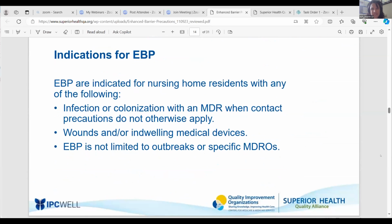And so who does this apply to? First of all, these slides will be available. I think they're in the chat, and we encourage you to download the slides. I encourage you to go to the CDC website and download the actual guidance, because it provides a table that really is a nice algorithm for you to determine, okay, my resident has an MDRO, it's contained or it's not contained, they're colonized or they have an active infection, do they stay in isolation or do they come out of their room?